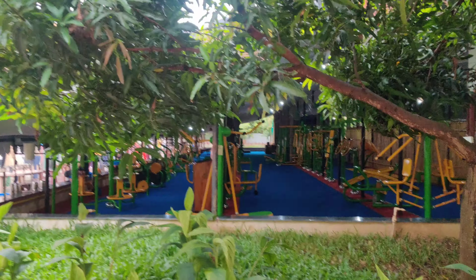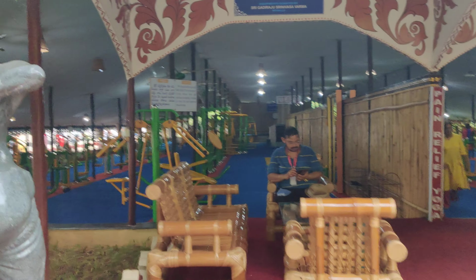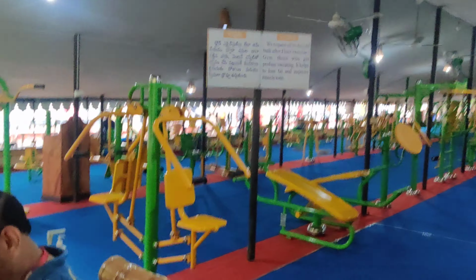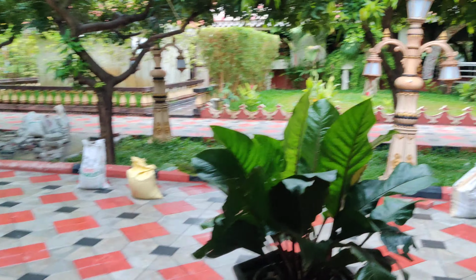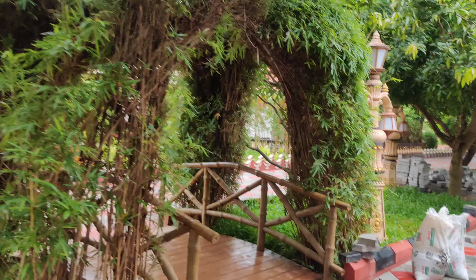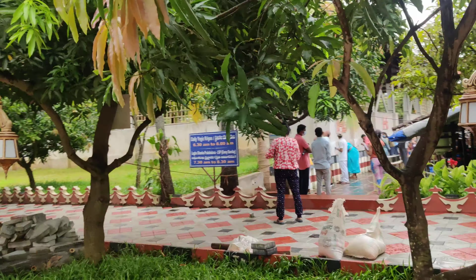And here we go with the green gym. We have seen the female and male sessions. Here we go with the green gym, and we have pain relief yoga as well at the back side. This is the ladies section. And we are going back. Here the yogic kriyas will be done: Vamana Dhoti, eyewash, nose, etc.